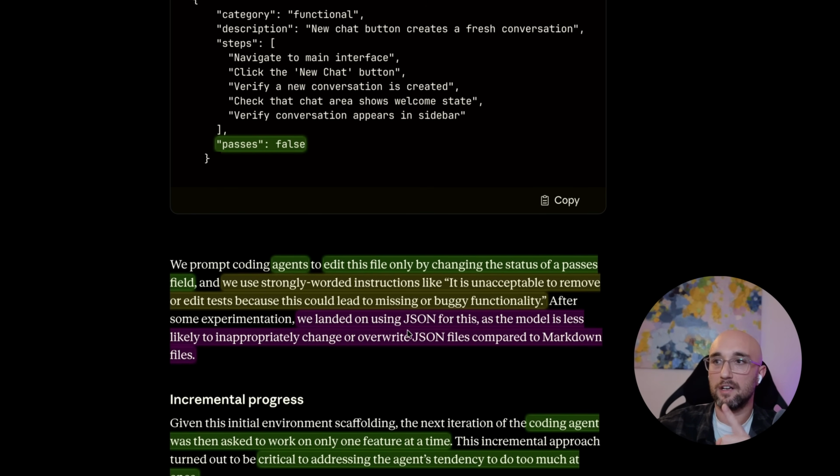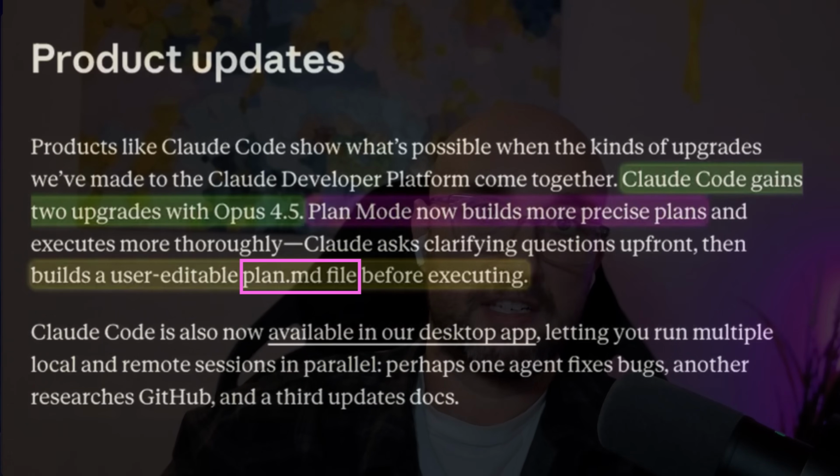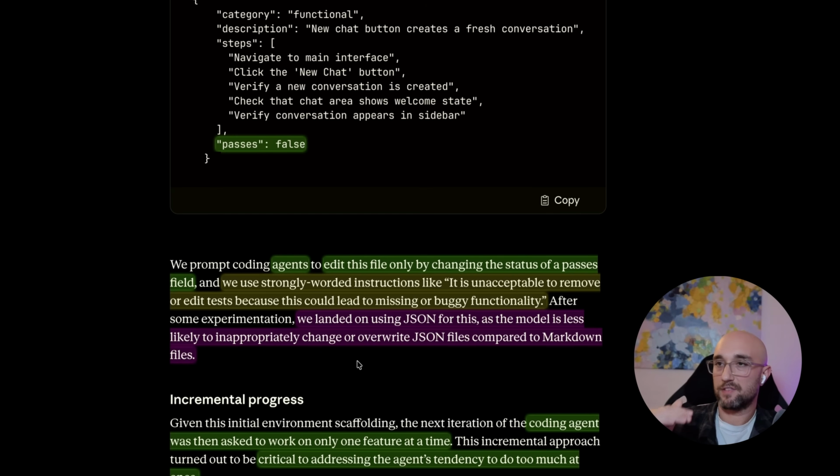"And then we landed on JSON because the model is less likely to inappropriately change or overwrite JSON files compared to Markdown files." And that is very interesting. We work a lot with Markdown files. In fact, that's what SpecKit uses, that's what OpenSpec uses, that's what BMAD uses, and that's how I'm sure that the new plan mode in Claude Code is not what they're talking about here, because this is using JSON, and if you go into Claude Code and you use plan mode, it's still a Markdown file. Nevertheless, I find this very interesting because the agent feels much freer to go and modify Markdown files, but by writing it in JSON, the agent is much less likely to change it.